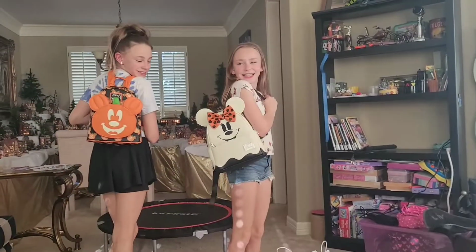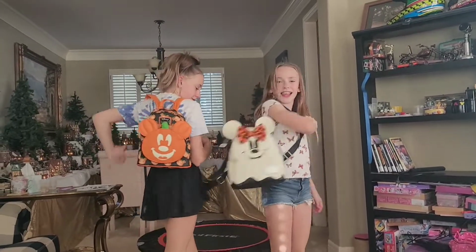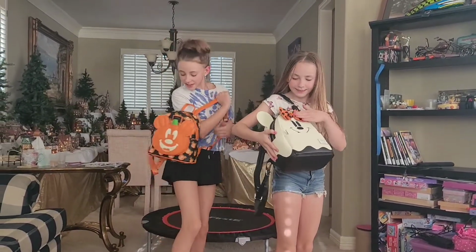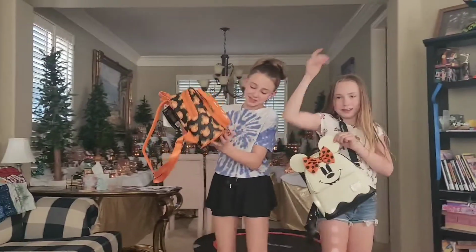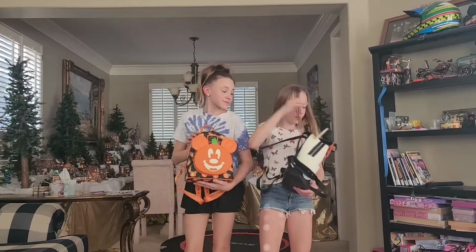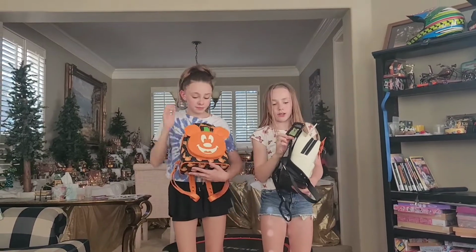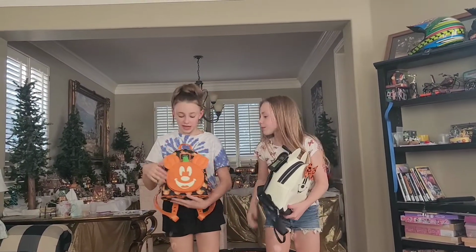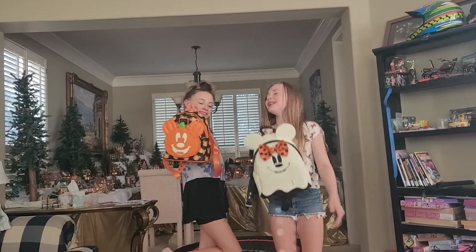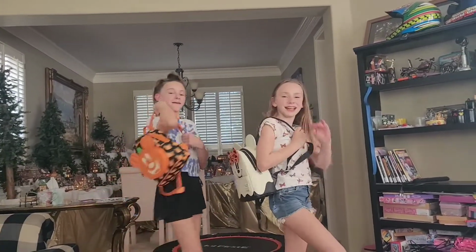Action. Oh, so here we have our backpacks. Yep. These new ones, pretty awesome. Super cool. Thank you for that. And they even glow in the dark. As you can see, mine glows up all around the body. And mine glows up here on the face, and all these little faces on the pumpkins. Mm-hmm. Yep. That's our backpacks. Bye. Bye.